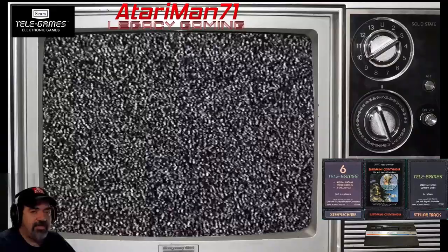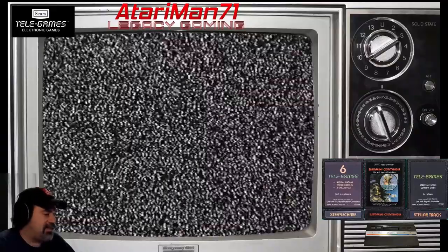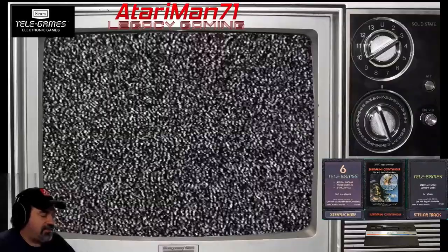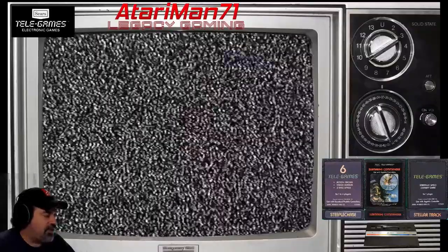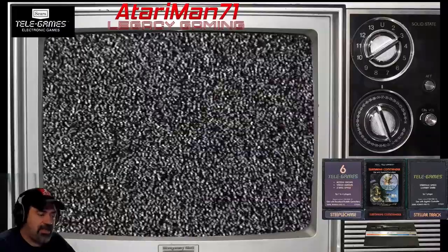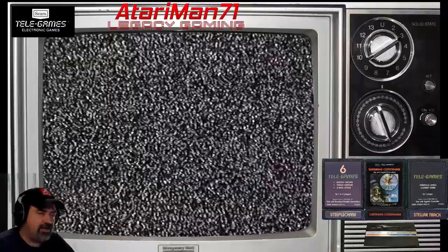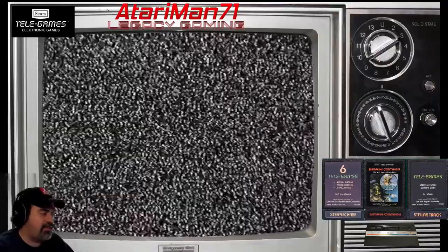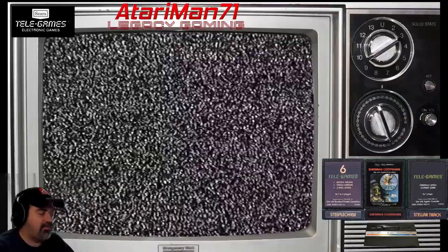But turns out that was not the problem. I think it is the capture card, because after I went through everything else, I unplugged the capture card. It's the USB side of the capture card, unfortunately. The HDMI throughput runs just fine. So I know that the problem doesn't exist before the capture card.